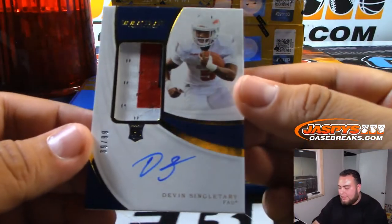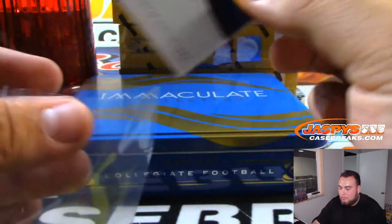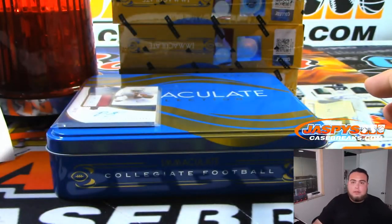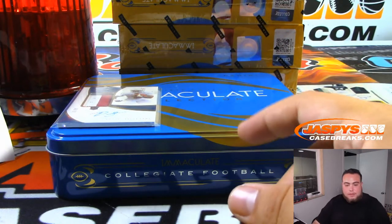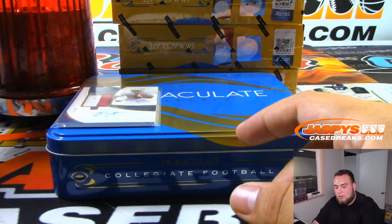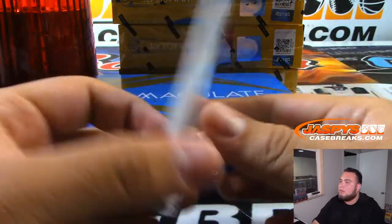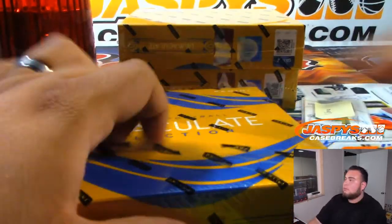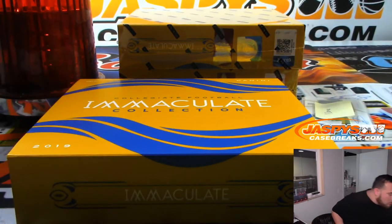And then we got a Devin Singletary, 39 of 99. Devin Singletary. Bills. Which Bills is Eric? There you go. Nice. Next box, though. I get more penny sleeves.